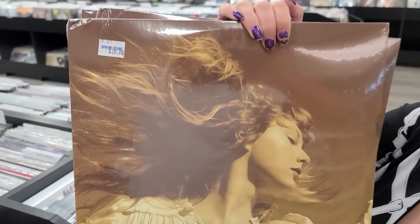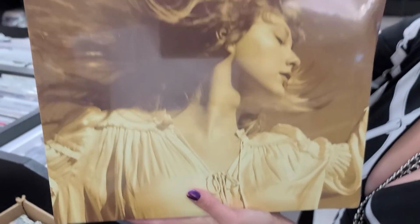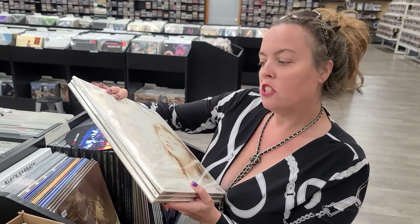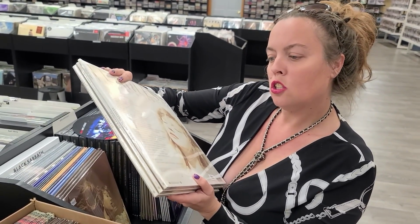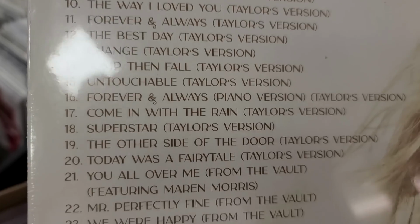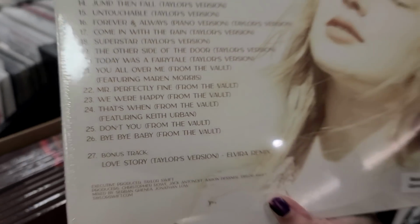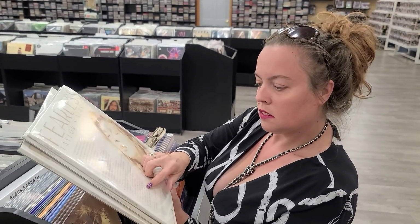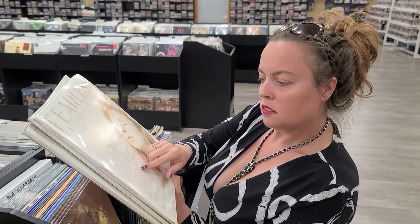Because this is Fearless Taylor's Version. I wish Shauna was out here, man. She'd tell us all about it. She's a big Taylor Swift collector. I think there's about 6 new tracks. Well, this is her version. For all of you that don't know the story about Taylor Swift and why she's making her own versions of her albums, it's because she got sold down the river.